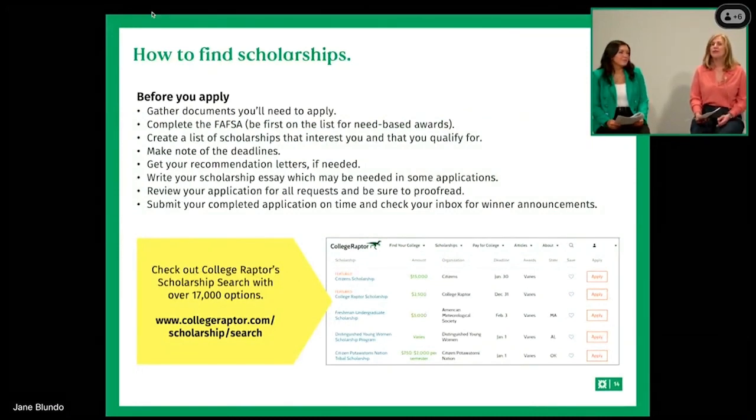And the other thing is sort of know your kid. I know my boys would rather do anything than write an essay. So we use the College Raptor scholarship search tool to find scholarships that did not require an essay. There are plenty of them out there. Yeah, know your kid, find scholarships that interest you that you're actually going to apply for.